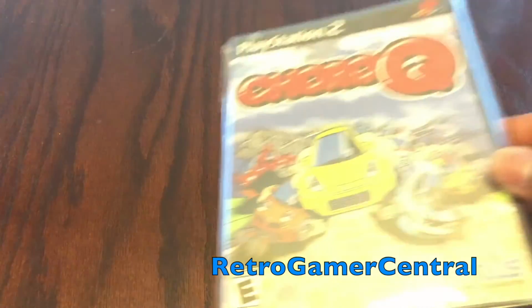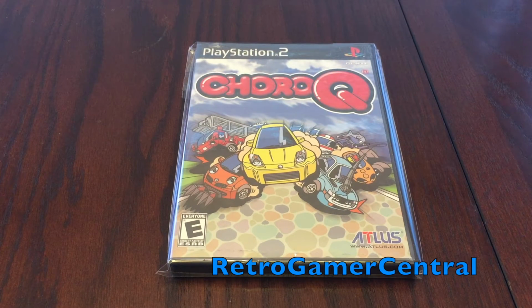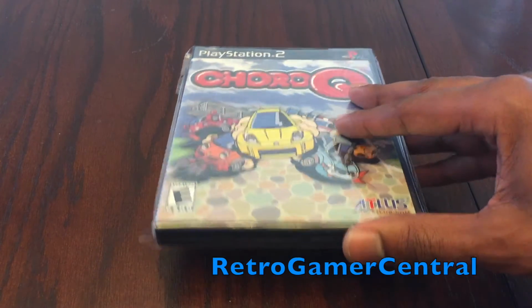Moving back to some older generation games for a second. I meant to do these first, but it kind of slipped my mind. I got Choro Q for the PlayStation 2. Haven't really been picking up too many PlayStation 2 titles as of recent, but this is a clean copy, looks good, was a game I was interested in finding, and I found it at a local store for below its going price online. So happy to add this car-based RPG, I believe, to the collection. Well, it is a racing game, I guess. Anyway, yeah, I got some more learning to do about it, but definitely a title I want to add to the collection.